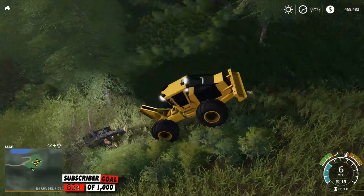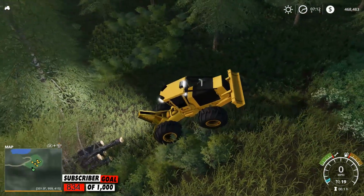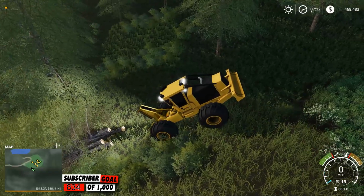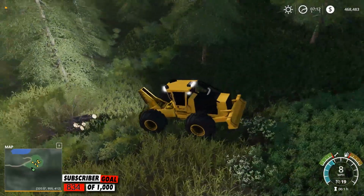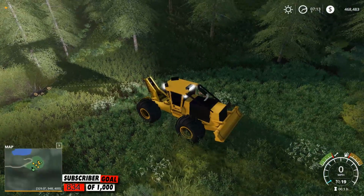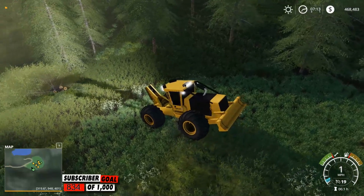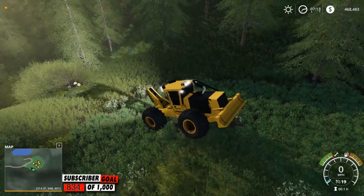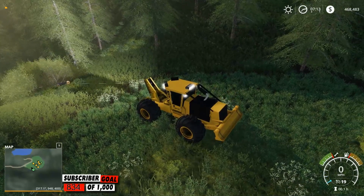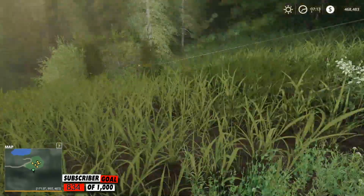Okay, so that may have been just a tad too many trees. I think I'm going to have to limit it to maybe 6. In fact, here, let's do this. I'm just going to spool out. Let's see if I can winch it back up. I didn't hit that stump back there. I saw a stump somewhere.